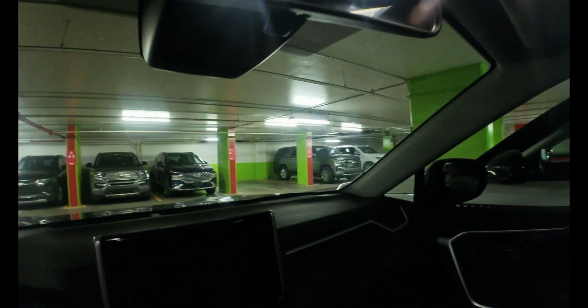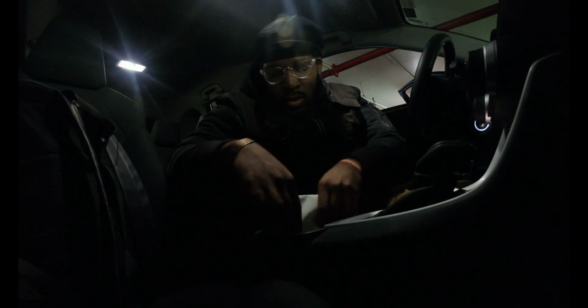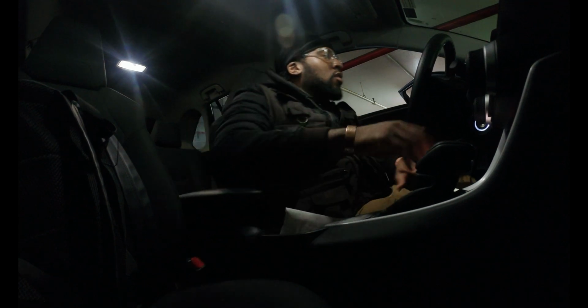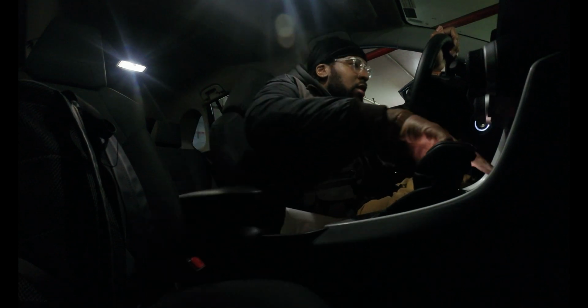Nice and spacious car. Big upgrade from the older RAV4s. I ain't gonna lie, the older RAV4s look like little doom buggies. This looks like a real vehicle. I ain't gonna lie, I would even consider this. Like, I ain't gonna lie to y'all, you know? Yeah, this looks like a real vehicle. This is my quick review of the 2024 Toyota RAV4.